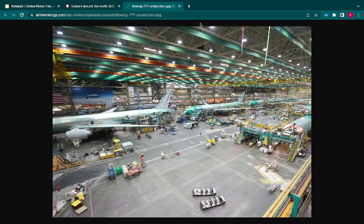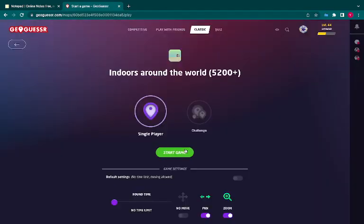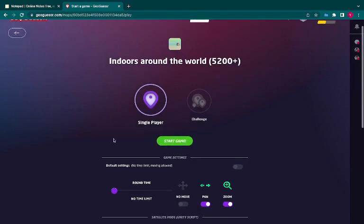All right, so now that we've learned about this incredible building, let's play Indoors Around the World, which I haven't had great success with in the past. That's okay. We're not going to allow any moving.